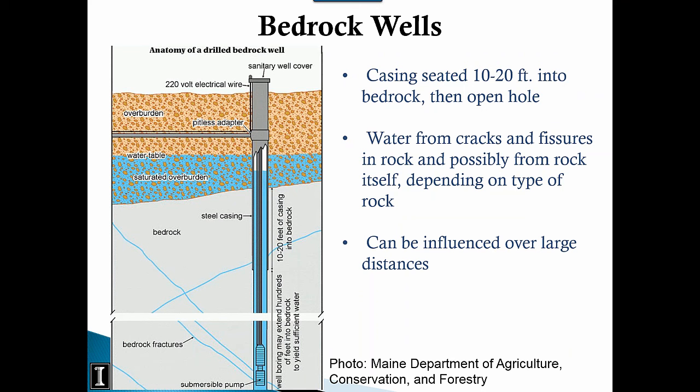That usually you seat casing into rock, and if the rock is solid enough, the rest of the hole is open. So the bedrock itself acts as the casing. So you can have a 300-foot well in bedrock that might only have 40 feet of casing. And so that means from 40 feet down to 300 feet, water can seep in that well through cracks and fissures anywhere along that depth.